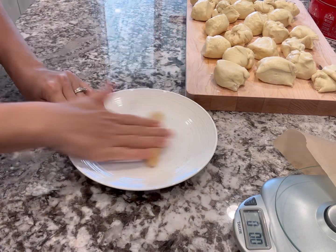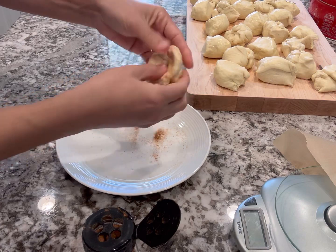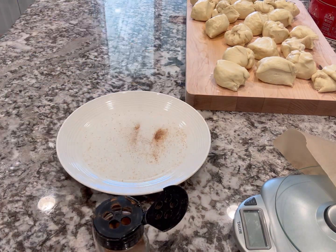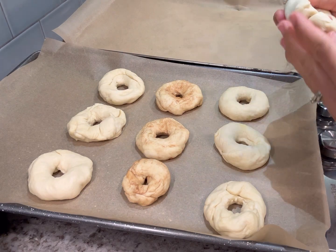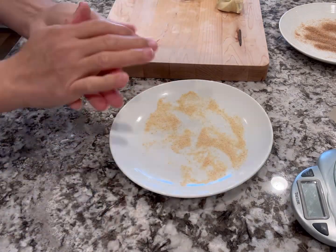And instead of rolling it into a rope and turning it into a circle, this recipe actually mentioned just poking a hole in the middle. After you roll it into a ball, you just poke a hole in the middle with your thumb, and that turns out a lot better because then they stay together the entire time and look a lot nicer. So you can see the difference between the ones that I rolled together and the ones that were already just a ball.